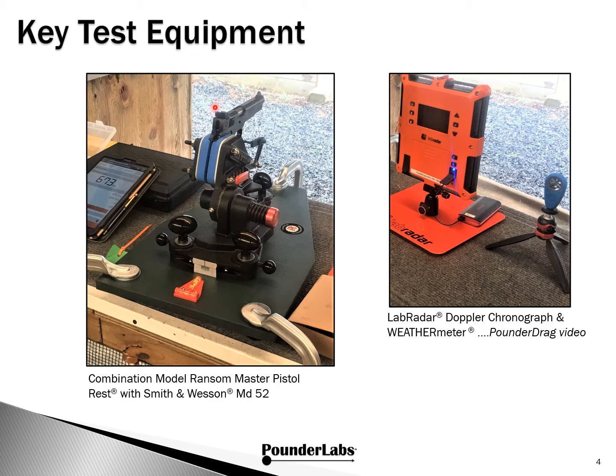So the thing that the Ransom Rest really does is to simulate, as best possible, to an amazing degree actually, exactly the kind of shooting experience that a user would have. So when you look at the results that you get, these things are very equatable to what the shooter can expect when they're shooting on the range.